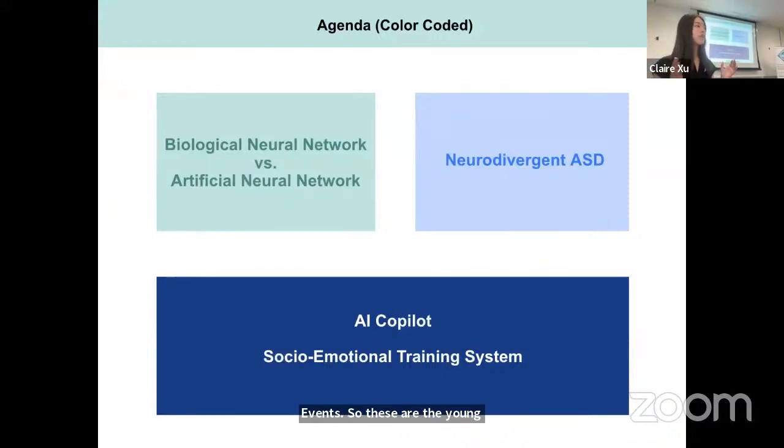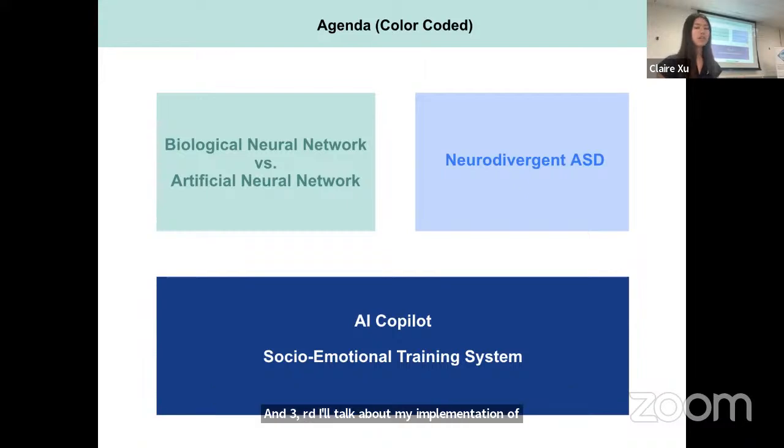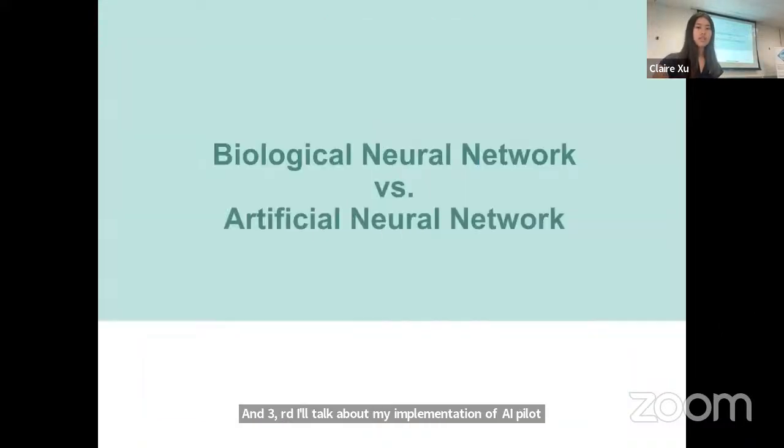And now I'll talk about our agenda, which is color-coded based on the headers, as you can see up here. So first we'll be talking about the biological neural network versus artificial neural network. And then secondly, we'll be talking about the neurodivergent ASD population. And third, I'll talk about my implementation of the AI Copilot socio-emotional training system. So starting with the biological neural network and artificial neural network.